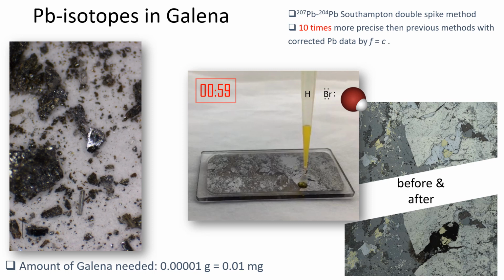So what we did next is that we measured lead isotopes in galena, and we used a method that was developed by Rex Taylor in Southampton using a double spike, a 207-204 spike, which he has described to be 10 times more precise than previous methods which corrected lead data by a correction factor. And the other interesting thing about this method is that the amount of galena required is very, very small because of how much lead there is in those galenas.